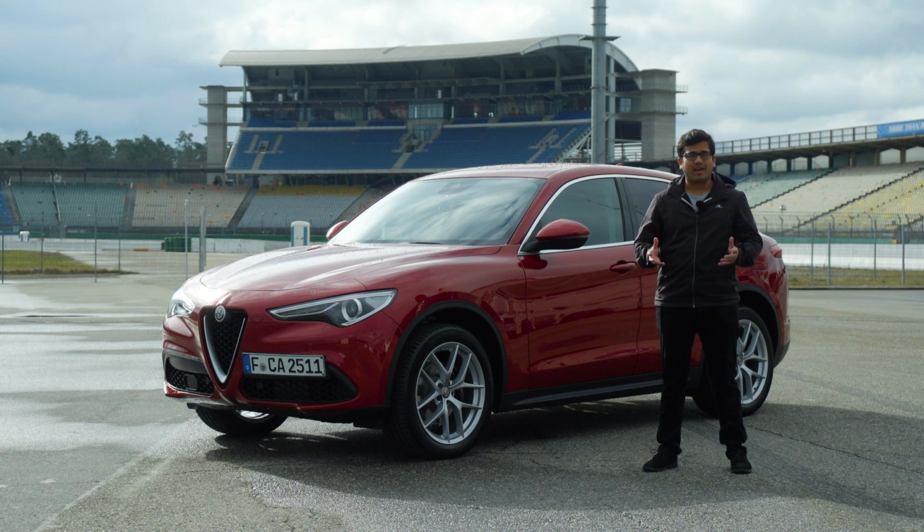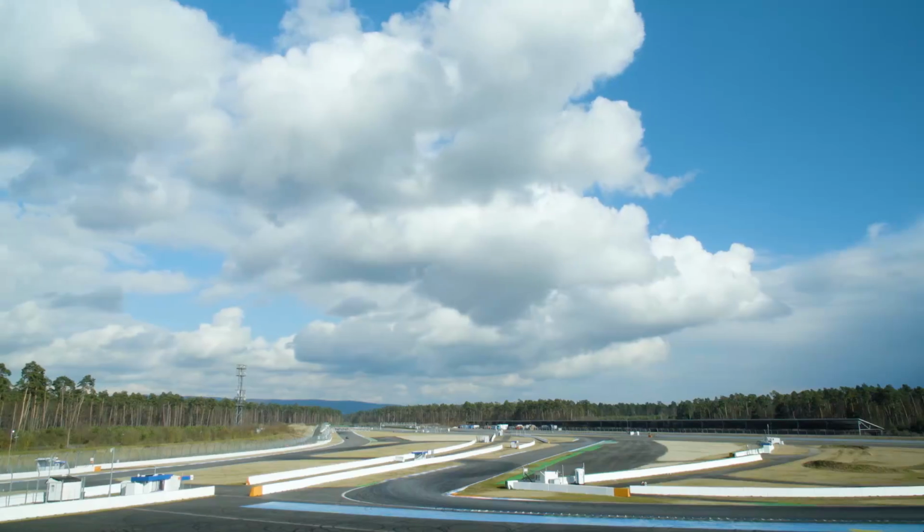So in order to do that, we've come here to one of Europe's most popular racetracks, Hockenheimring. So are you interested? Let's find out. Come on, let's go.